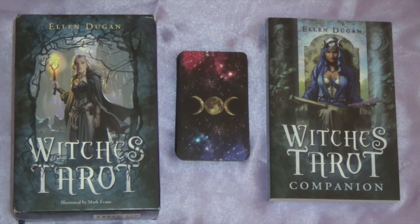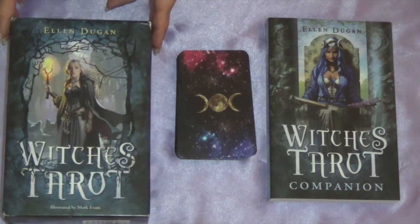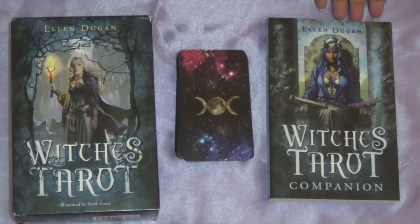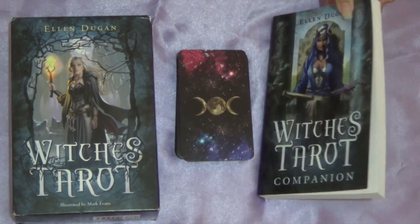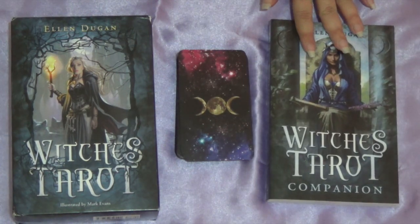As you can see, this Witch's Tarot deck comes with a lot of cool stuff. First of all, we have this big beautiful box. You can see it's a good size box. We have a deck of 78 cards and also a 312 page companion book, and you can take a look at how big that is right there. So it's full of a lot of great information.